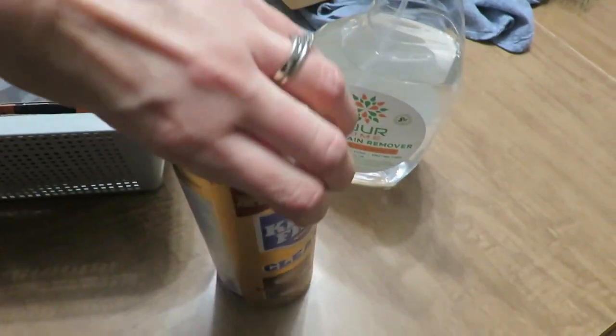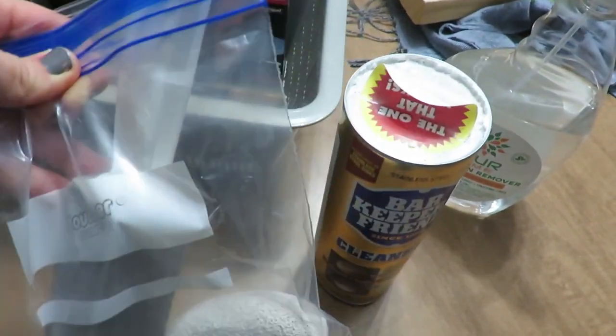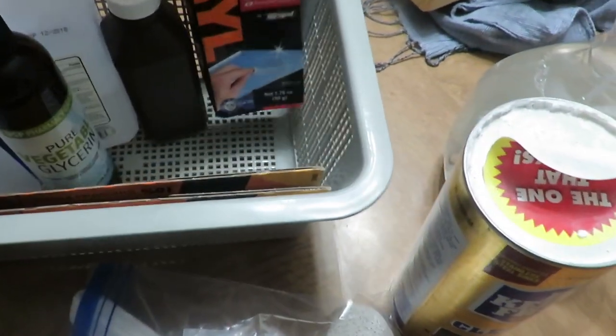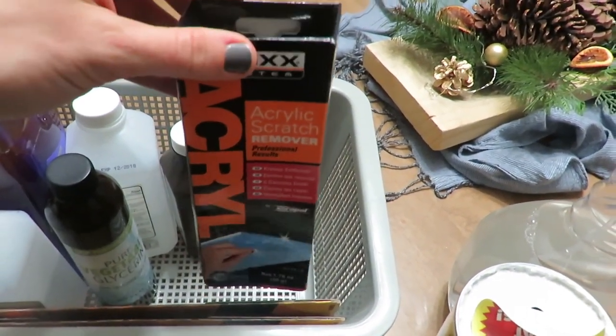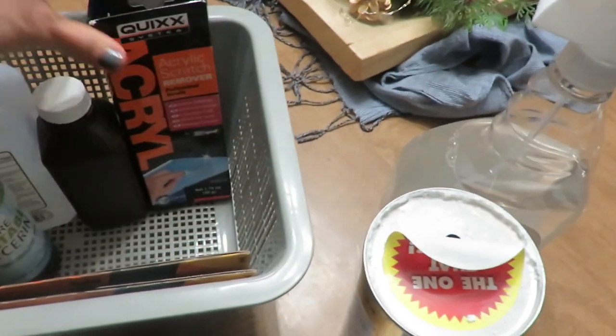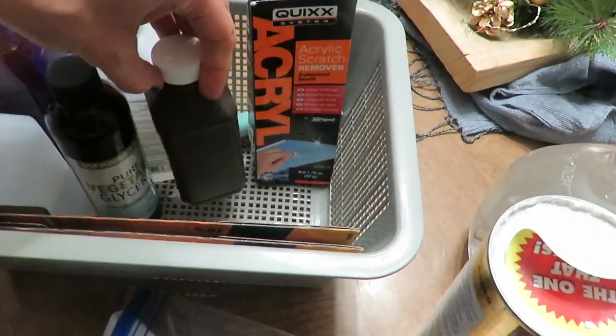And I always got to have some Bar Keeper's Friend on hand, some pumice stones. This one's for the toilet. This was to help with the sink scratches, but it didn't really work, so I don't know if I'll keep that or not. Always just good to have some good old-fashioned hydrogen peroxide on hand.